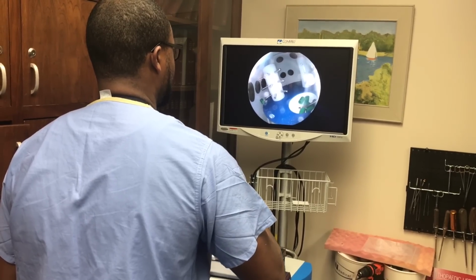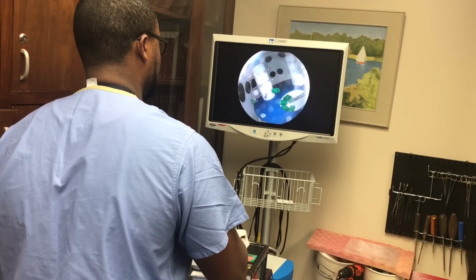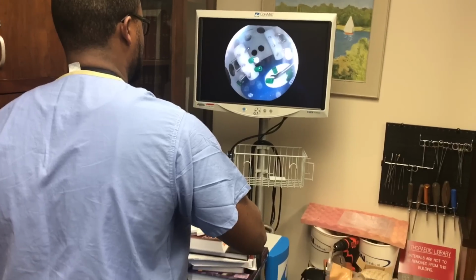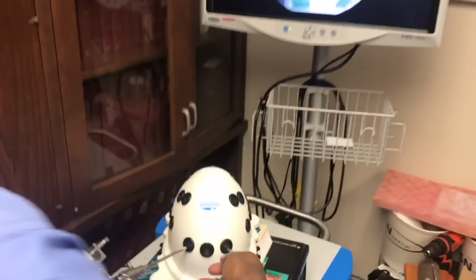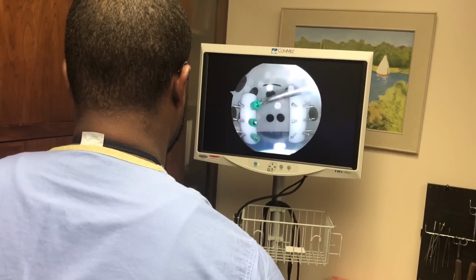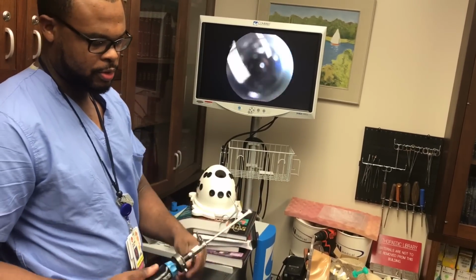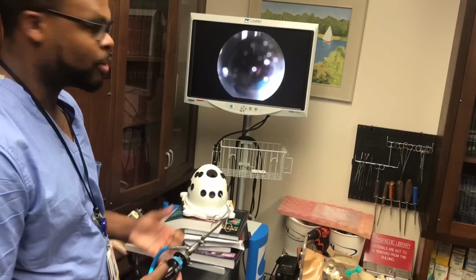All right, let's put a couple on back. That gives you an idea of what it's like to operate using an arthroscope, which is basically this little instrument here that has a light source and also a camera, so we can see different things like the ceiling there.